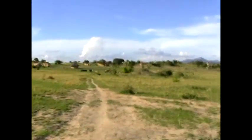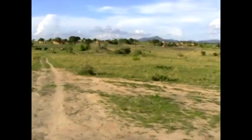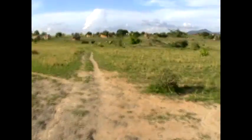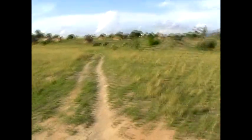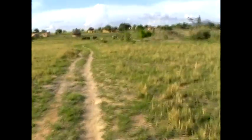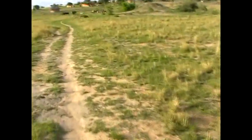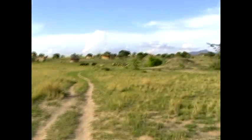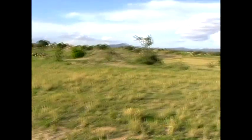Is that also a termite hill over there or not? No, that's just a hill. In Shona we call it Ruware. It means a bare rock, an exposed bare rock. And a lot of cattle, huh? Yes.